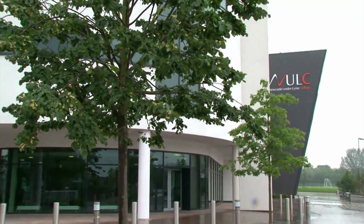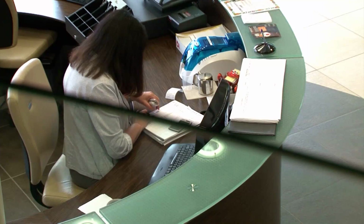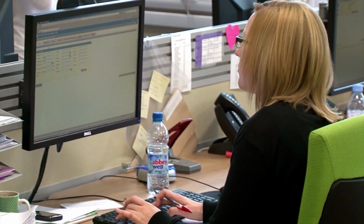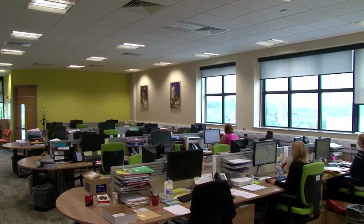All colleges produce a lot of data, and Newcastle Under Lyme College is no exception. We use a lot of systems that help collect student enrolment information with our timetable, with looking at staff utilisation. There's probably more systems than I could list. So, it's a real problem to actually get the real information that you need.